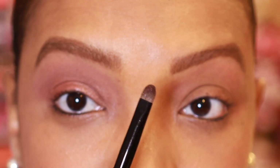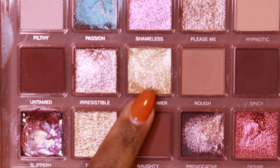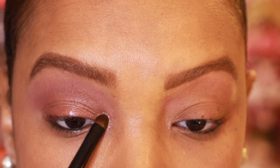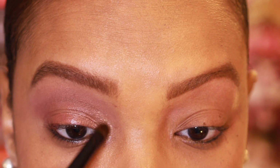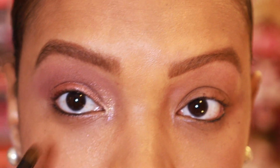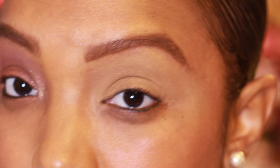Then with my Sonia G, this is the flat definer brush. I'm going to take this other shimmer shade that's called Flower Power. That's right there. I'm going to just pat it in the inner corner and kind of feather it into that other shade, just to have a little sparkle.